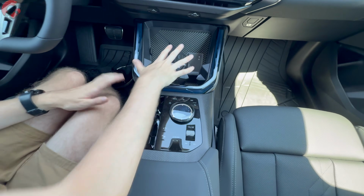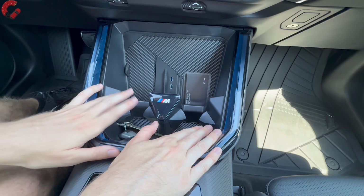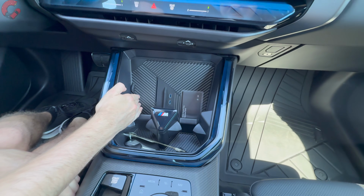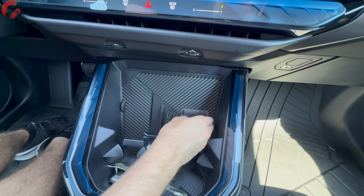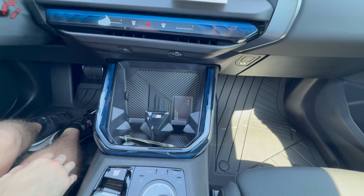This big bin, though, is kind of what makes this vehicle more versatile than the previous generation because you've got 2 very deep cup holders, standard wireless phone charging pad over here, and then this side you can just use for storage. So here's our key card as well, and you've got a couple of USB ports.